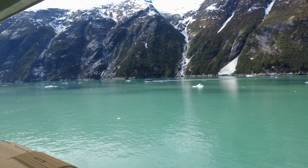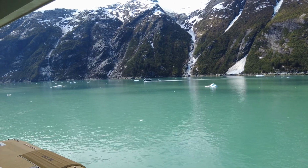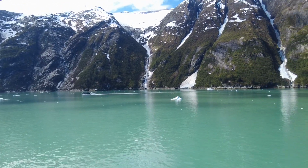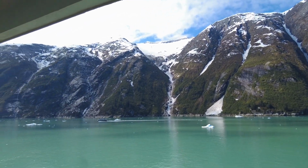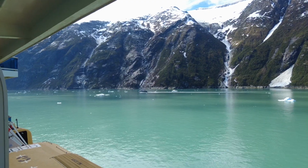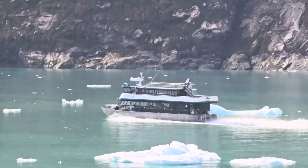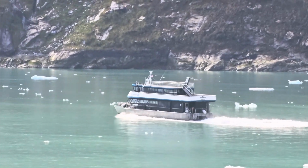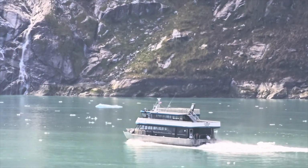I'm going to jump to another camera, zoom in a bit, and show you that boat a little more up close, because this camera doesn't have zoom. This will just give you a perspective on the size of that little boat in relation to our giant cruise ship. So you can see that little boat now, little relatively speaking. From the big cruise ship, that boat is literally the size of the icebergs.